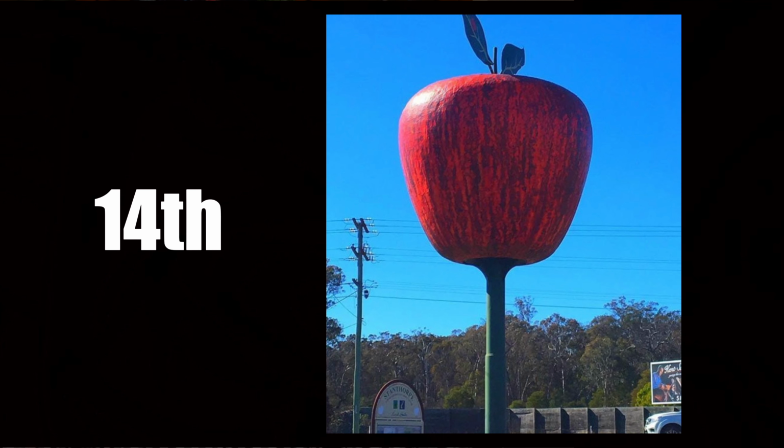In 14th place is the Big Apple, and this is located in Stanthorpe, Queensland. Now, it was built in 1978 by a local tradesman. It was actually originally painted green, but then got changed to red to resemble a Royal Gala apple. Now, this Big Apple is in the area which is called the Apple Country in Australia, in a region where orchards are considered a core aspect. Around this icon, you'll find heaps of apple pies and apple cider tastings, so pretty nice place to go.